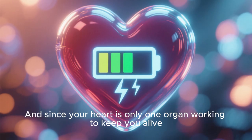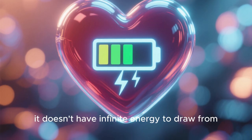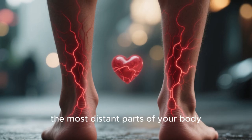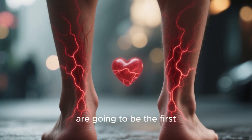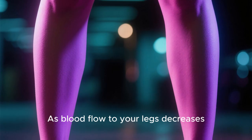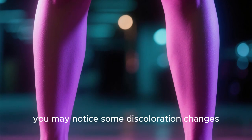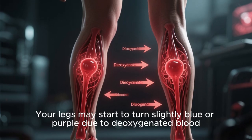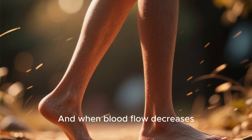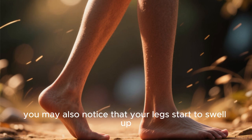And since your heart is only one organ working to keep you alive, it doesn't have infinite energy to draw from. Eventually, if your heart stops pumping as efficiently, the most distant parts of your body, aka your legs, are going to be the first to feel the effects of that reduced blood flow. As blood flow to your legs decreases, you may notice some discoloration changes. Your legs may start to turn slightly blue or purple due to deoxygenated blood. And when blood flow decreases, you may also notice that your legs start to swell up.